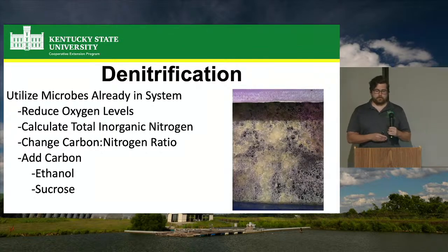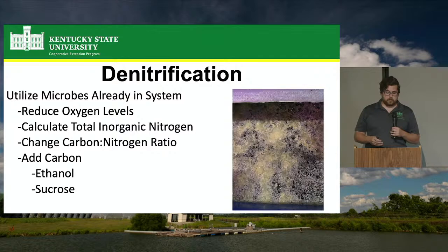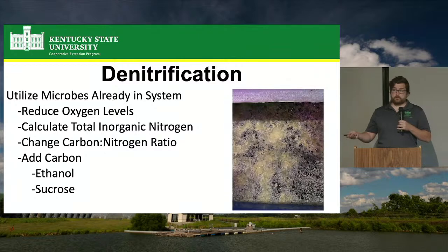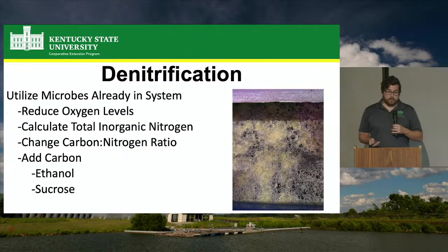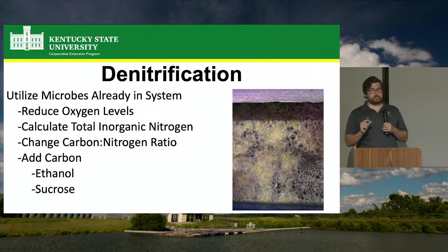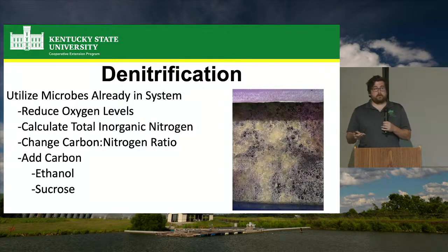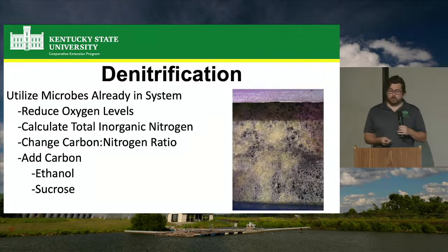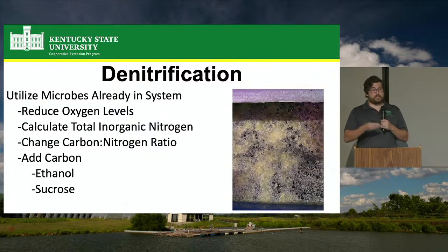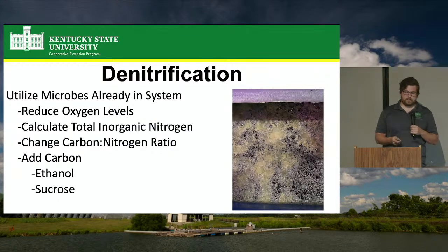So when our nitrate levels get to a specific point, usually past where the animals are tolerant of it, we'll shut the system off, turn the air off, turn the pumps off, and we'll just let the water go stagnant, which normally is a really bad thing. But what we can do is if we calculate the amount of nitrogen in the water, we can basically set the carbon-nitrogen ratio in the system by adding in some kind of organic carbon, like sugar or ethanol, so alcohol. And what that does is all the microbes that were converting ammonia to nitrate in the system will start converting nitrate to nitrogen gas and essentially reverse the whole process.